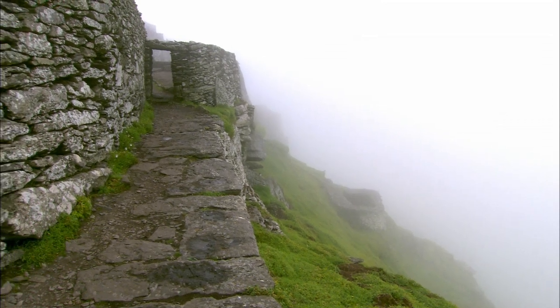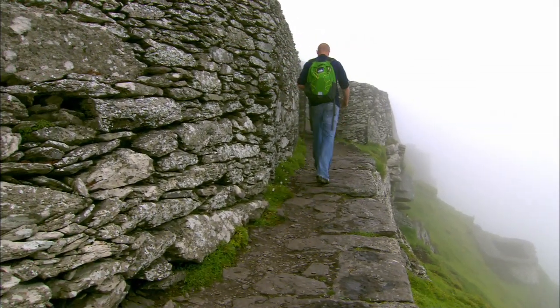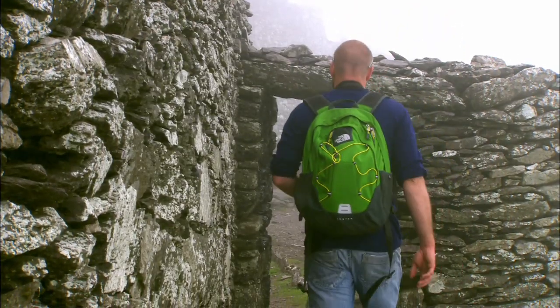At the top of these steps, you will find the path is mostly wide and horizontal with few challenges for visitors, except for a very small number of small steps. This path leads to the entrance to the monastery.